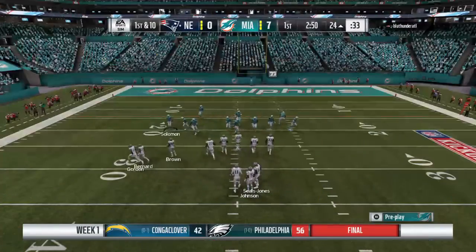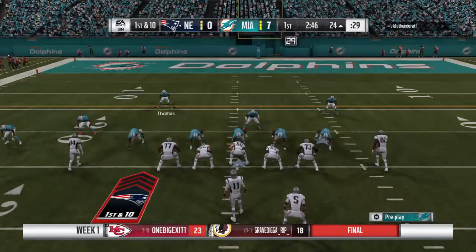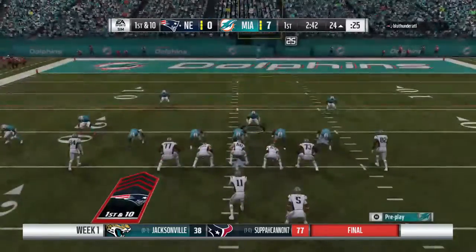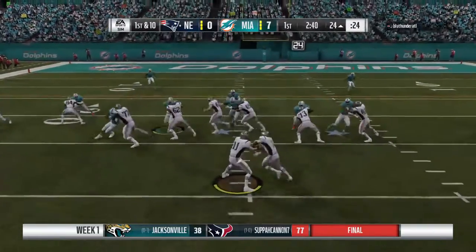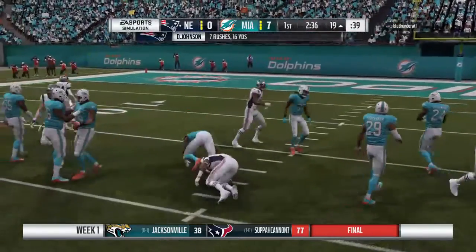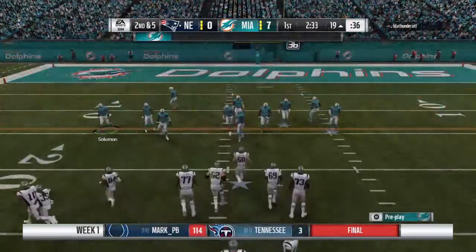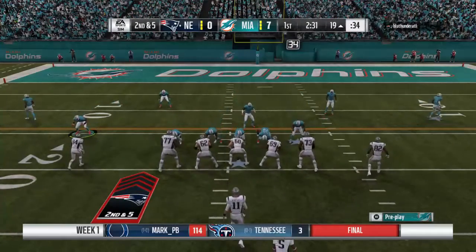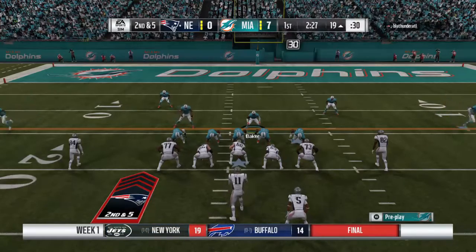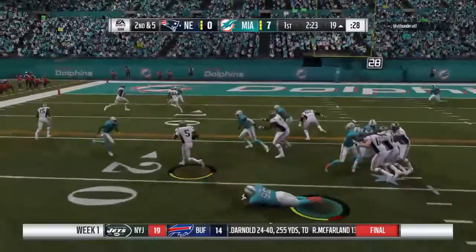All runs on this drive so far. It's 1st and 10. They'll run it now out of the gun. And he'll get about 5 here as he'll take this down inside the 20-yard line. Despite the blitz, they're still able to pick up a nice solid gain. The disadvantage of blitzing often alters the normal spacing and run fits and leaves creases like they were able to exploit right there.